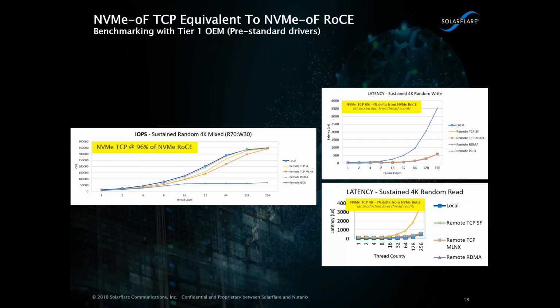What we have here are 3 charts. The left chart is a random mix of IOPS. I know this is a little bit of an eye test, and you have to zoom in to get a flavor for it. But the curve on the top of the left chart, the dark blue curve, is local NVMe performance, and then you see the networks are almost all piled up next to it, with the exception of remote iSCSI. We'll ignore that one for now.